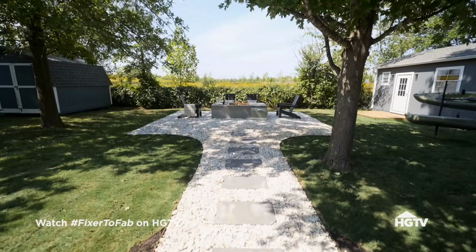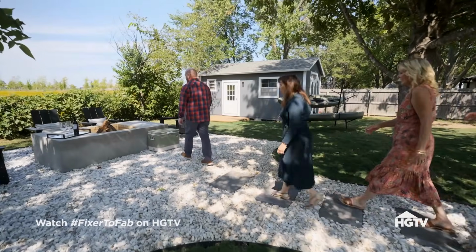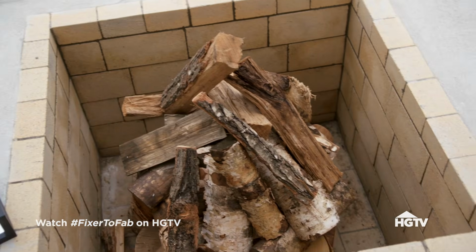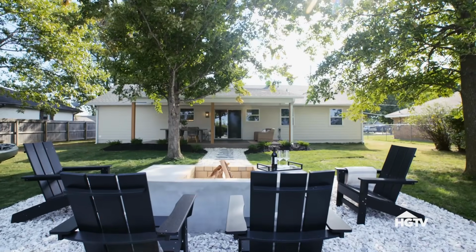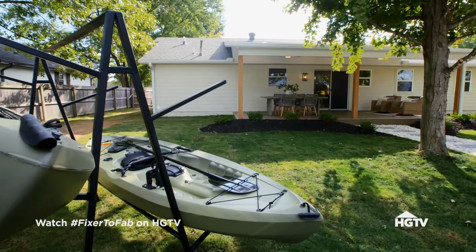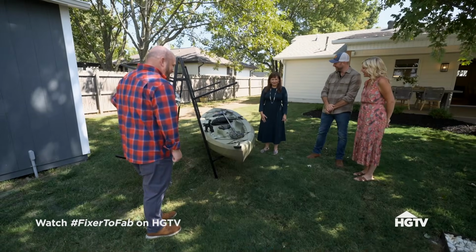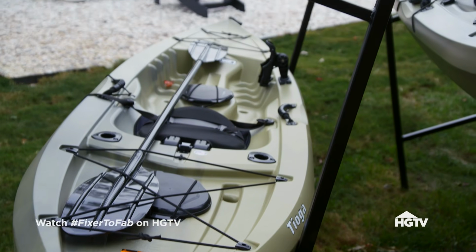And then a fire pit. Go check it out. Look at all the fire brick in it, 36 by 36. This is a great fire pit. You just burn and enjoy and have fun. You're right next to this amazing park right behind you. I know. The flowers are beautiful. I built you a kayak stand. That is so nice. Thank you. I've been dreaming about having one of these for so long. Really? Well, now you have two of them.